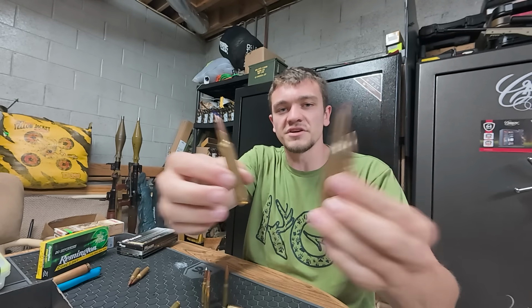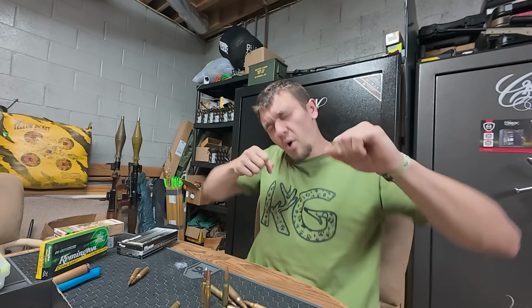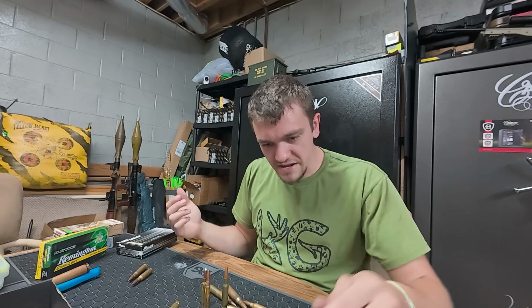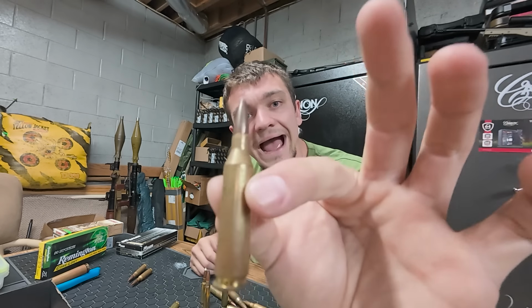300 Win Mag, is there such thing as overkill? Not really. There is a trade-off because the bigger the bullet, boom, it's going to shake you a little bit. Honestly, probably not the best for beginners. Number 3, 2, and 1 is what I would suggest for beginners, with number 3 being this one right here, the 243. It's a small, light, agile bullet.